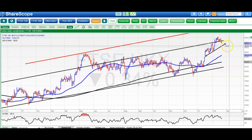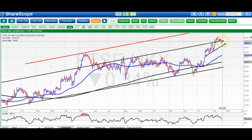Starting off with the FTSE 100, where we've lost our 8730 support. We've got an uptrend line there from last month heading for basically 8650. Below that, there's the risk of a move obviously down to the 8600 level, which was the old January resistance.